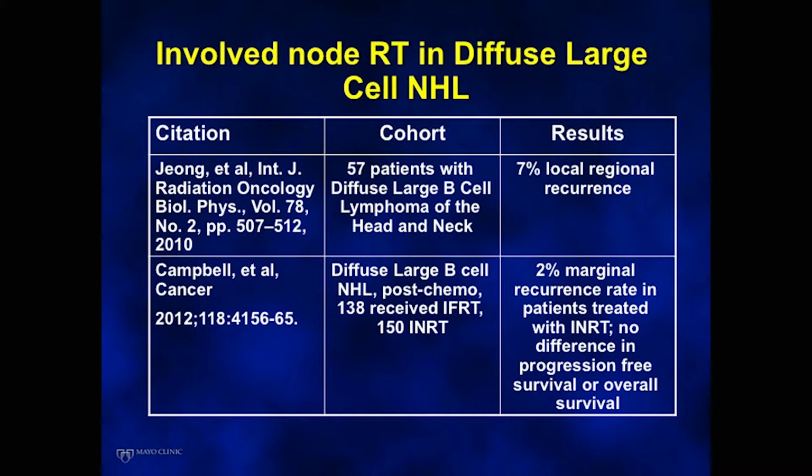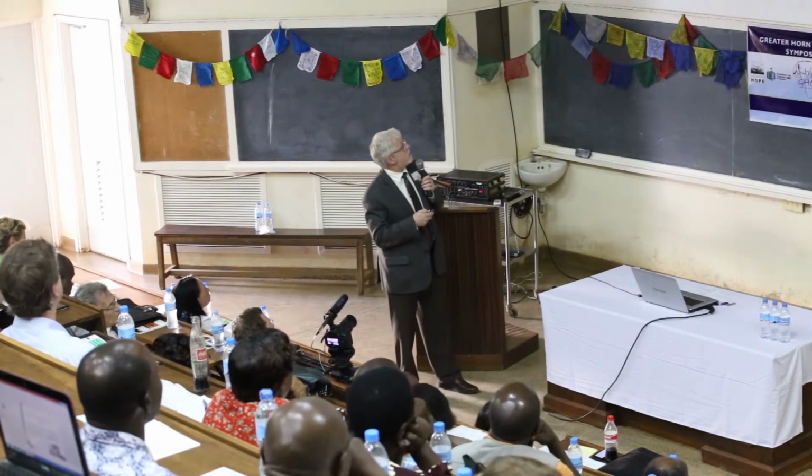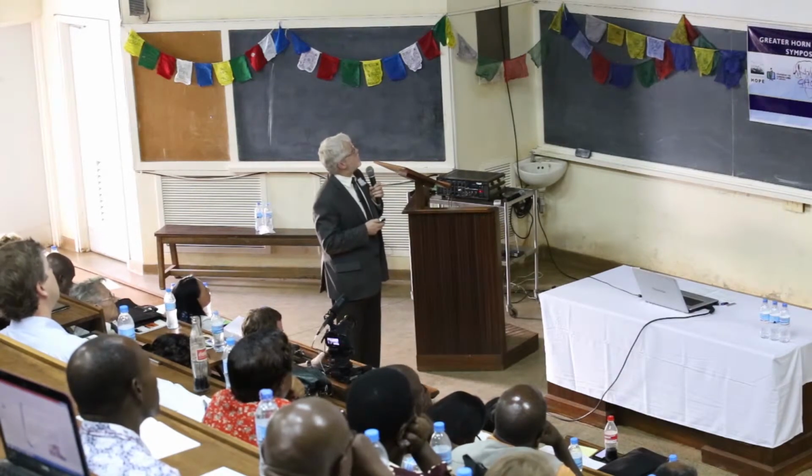Here's the same data for patients with more indolent disease, only a 1% local regional recurrence rate in patients treated with very limited radiation fields. And that's really the most important thing that you need to know about field design in radiation therapy for lymphoma. So in terms of extent of radiation, limited fields are appropriate.